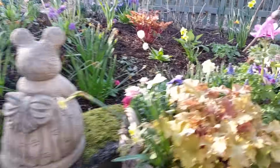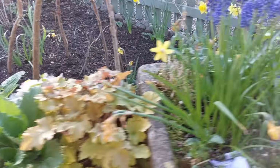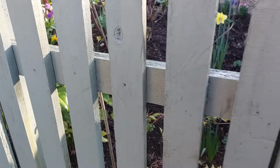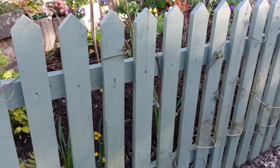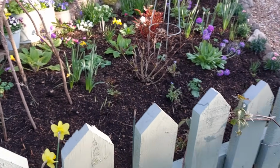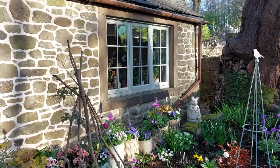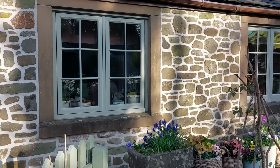So let's have a walk round. I'm walking by the side of the kitchen and our boot room. I haven't shown you the boot room yet, have I? That will be another video. So along the picket fence, now the picket fence is made from pallets, and a very good friend made them for me. And then here we are. So we call this our kitchen garden because that's our kitchen. And this is the boot room.